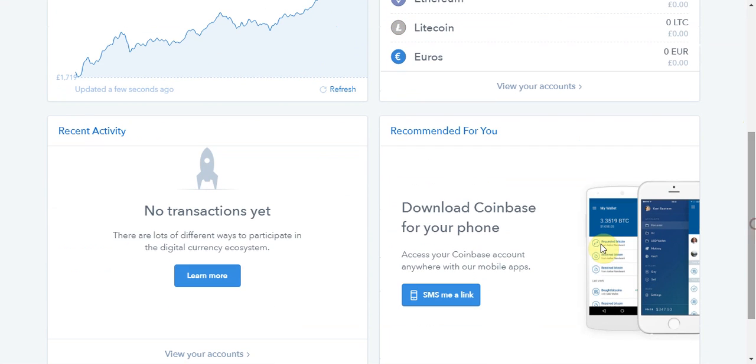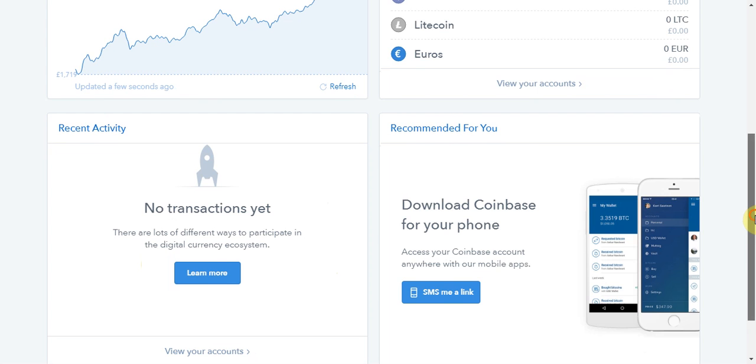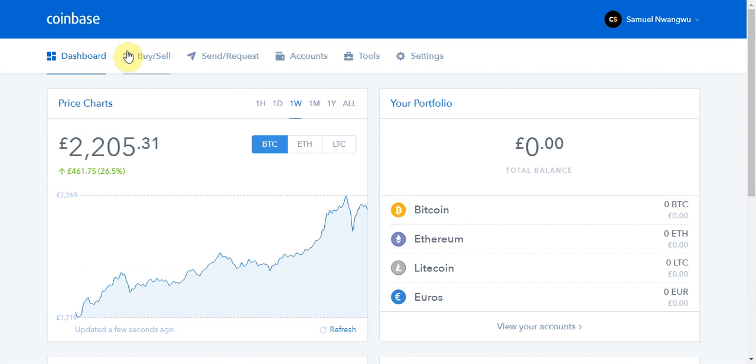If you scroll down a bit more, on the left hand side you have a recent activity box, so any purchases or sales that you've recently made will show in this box down here, so you can quickly see that. And then on the right hand side you just have an advert for the Coinbase app, which you can download on your phone if you wish to.